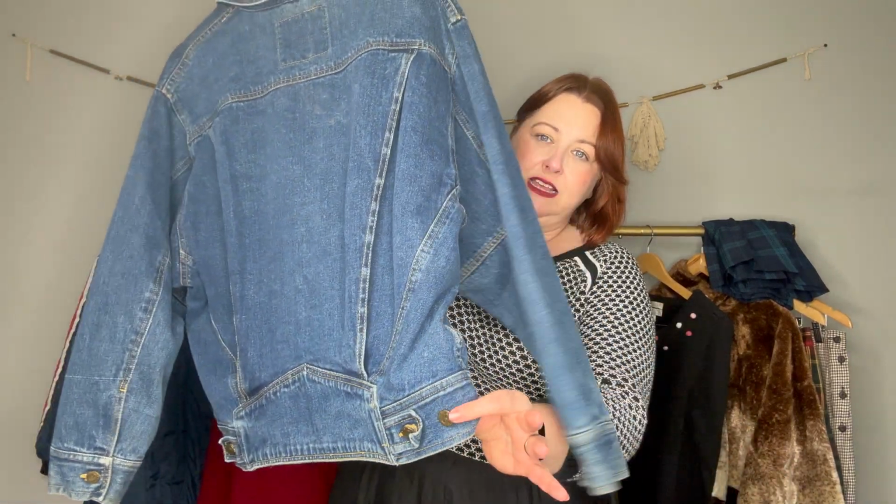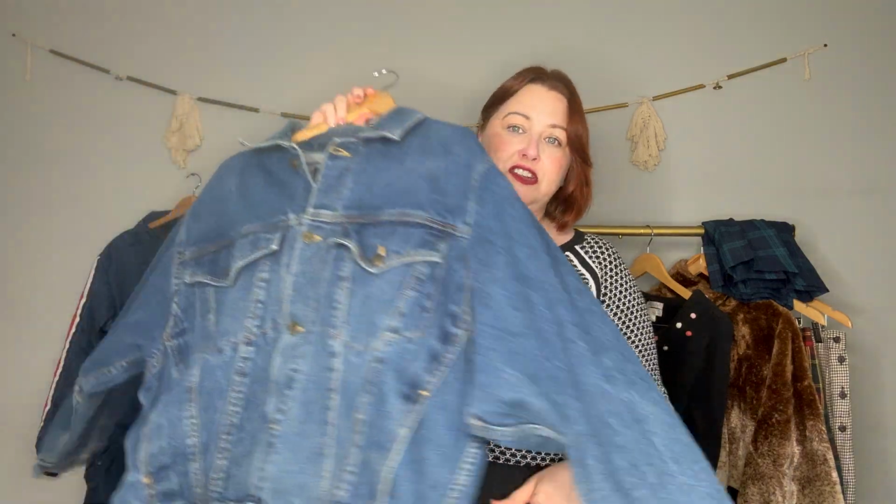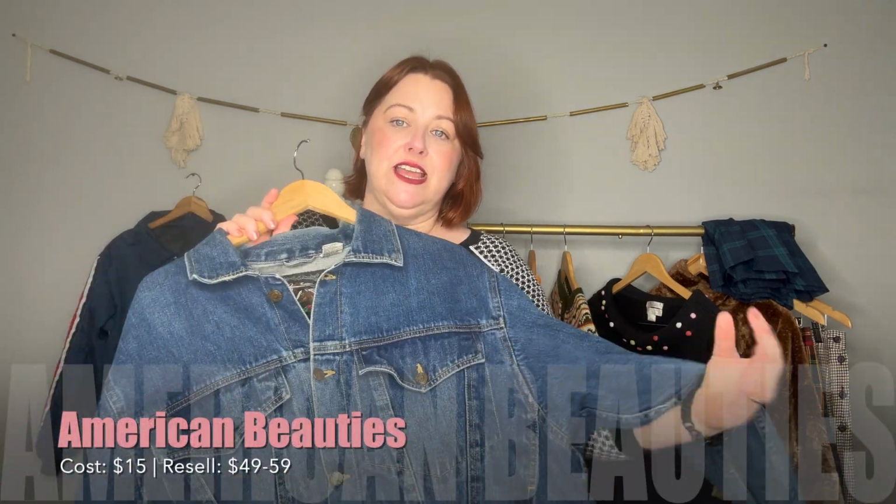Little adjusters. And it's just an overall fabulous condition. Now I know I can never find jean jackets at the thrift. I'm in Asheville. I'm not the only one who thrifts. I'm not the only one who resells. I'm not the only one who resells vintage. So I can never ever find jean jackets at the thrift store.